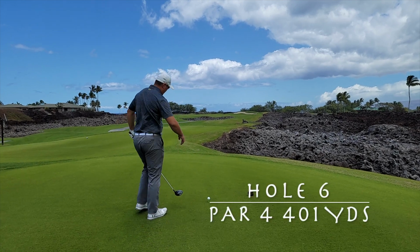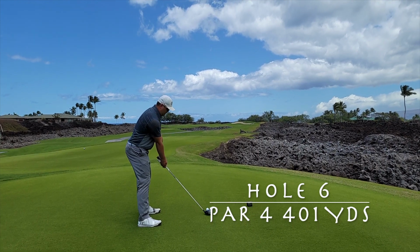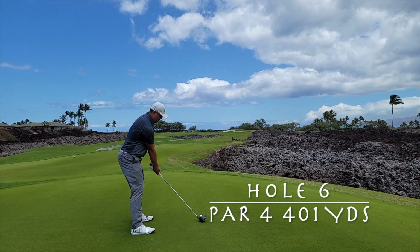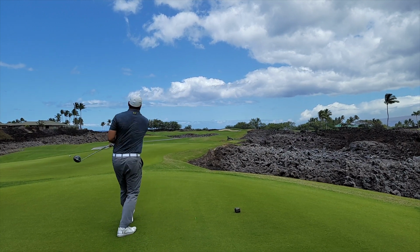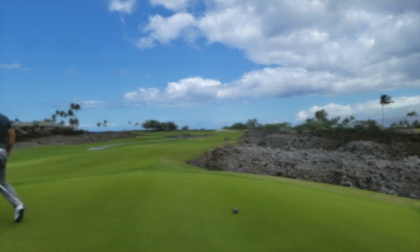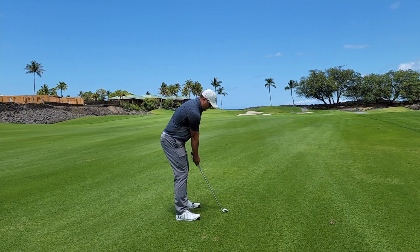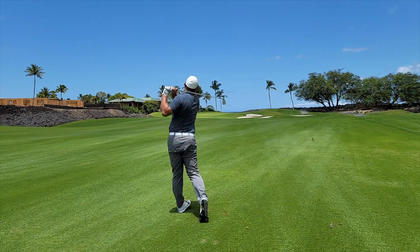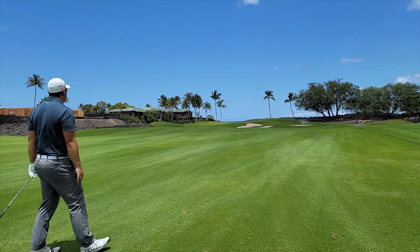Hole number 6 is a slight dogleg left, par 4 at 401 yards. Here, I am aiming to the left side of the fairway and fading it in. I hit it down the middle of the fairway. On this shot, I am taking dead aim at the flagstick, and I hit this one about 15 feet over the flagstick and a little bit to the right.